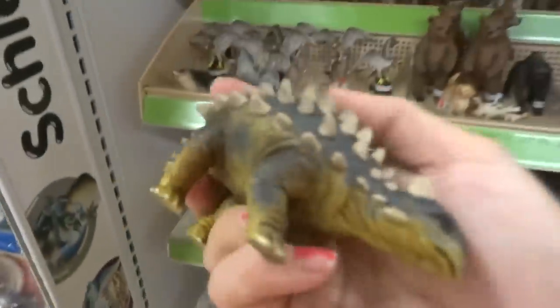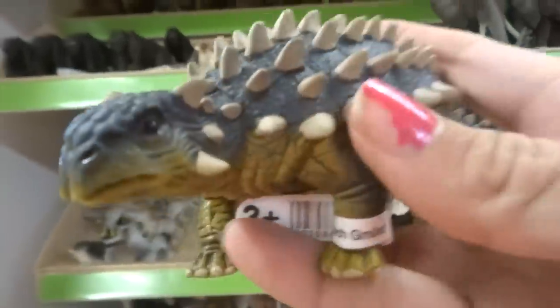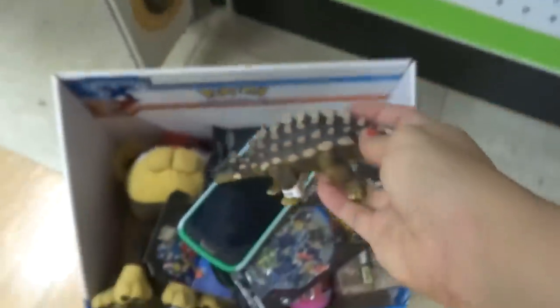And this is for that shark guy. You know who you are, that crazy insane shark fan. You are the best number one shark fan, yes. And then I saw the Ankylosaurus down at the bottom. I was like, yes, I need that. And I grabbed that. So into the box.